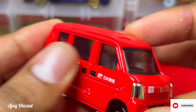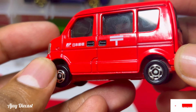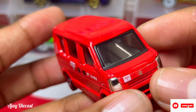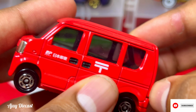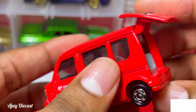That's it guys, I'll give you a 360 look once again and we'll close this video. There is nothing bad to say about this car, everything is good, everything is perfect in place. On this mechanism, openable parts, everything is too good.